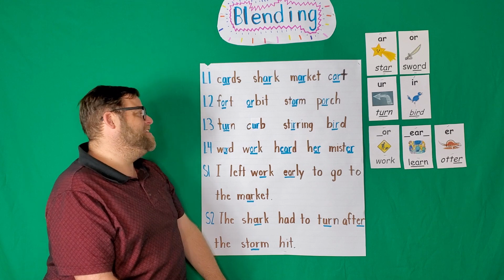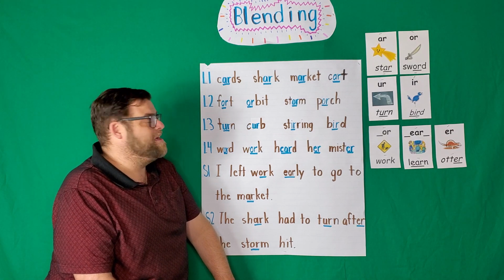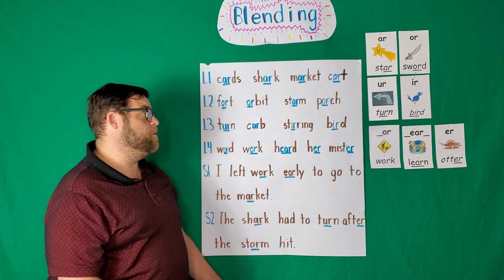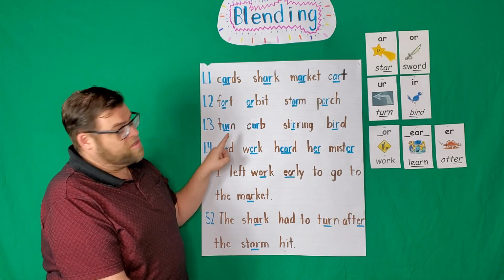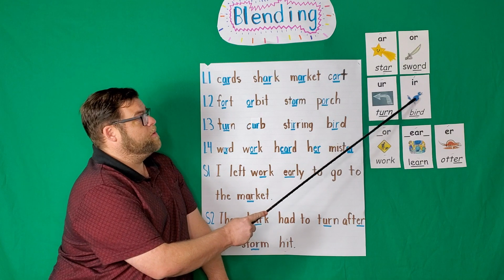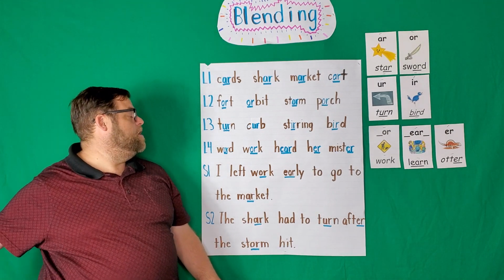Excellent. All right, on this line, we're going to start working on the R sound, the R-controlled vowels that make er. And remember, R is a separate sound. The letter R doesn't say R, it says er. So if we want to make er, we have to use one of these spellings. So on this line, we're going to use the UR spelling from the curb card, er, and the IR spelling from the bird card, er. Let's go ahead and start.